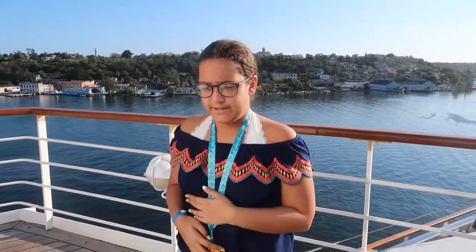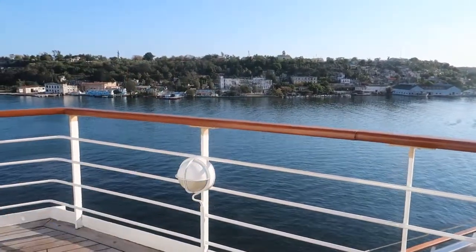We just made it to Cuba, and we've been docked for a little bit, but we just finished breakfast, so this is what it looks like from our ship.